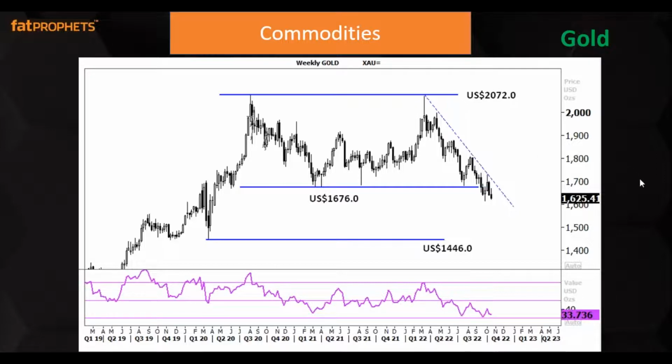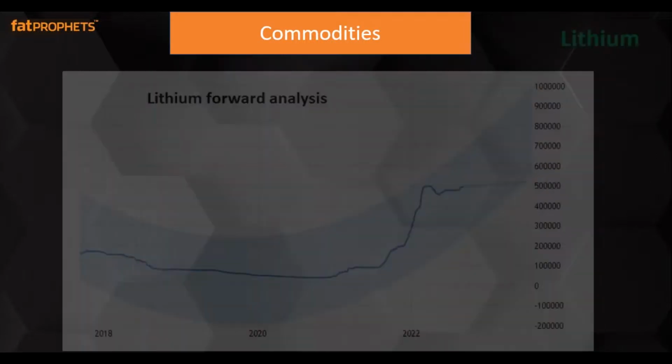So we have a very strong view on gold, particularly Australian dollar gold, particularly Australian producers of gold, because the Australian dollar gold price has held up much better than the US dollar gold price. Because the Australian dollar has declined, we're seeing that the margins for Australian producers have remained quite robust. So this is one opportunity you can consider for the next couple of years if you've got a long-term time frame in mind. We've got a number of stocks in gold that we can recommend.